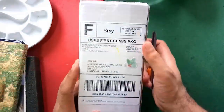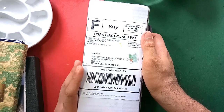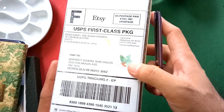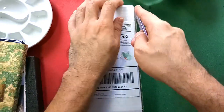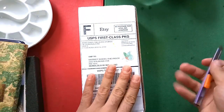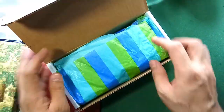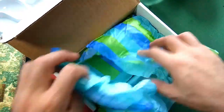The box looks pretty standard and it arrived actually after 2 days in her hotel, and you can see she put a sticker here that is really cute. So let's cut the tape. Take care always. So she has some wraps here.